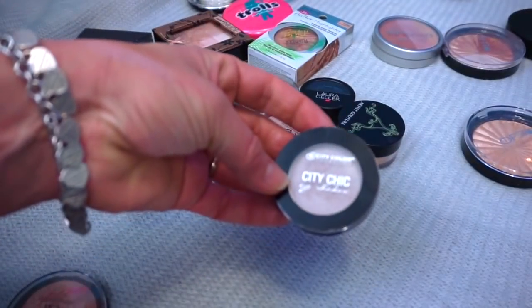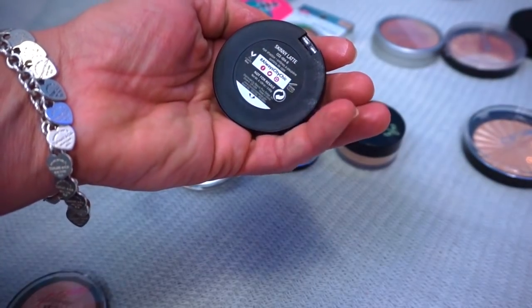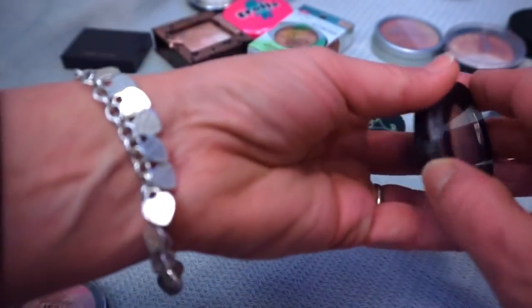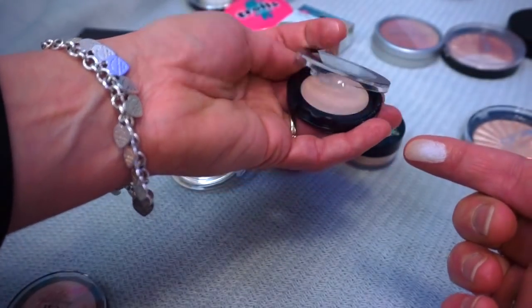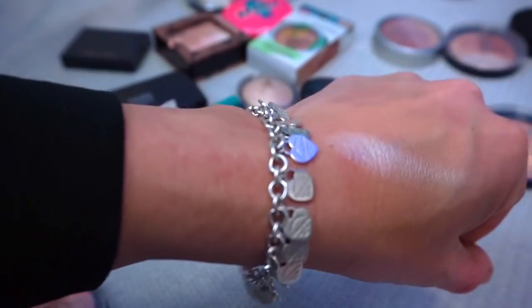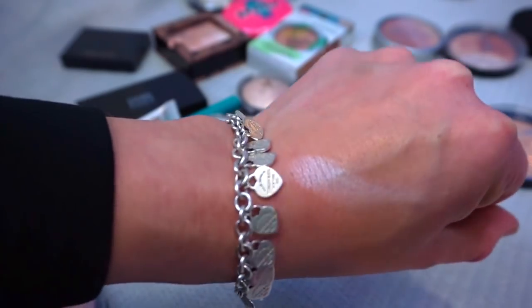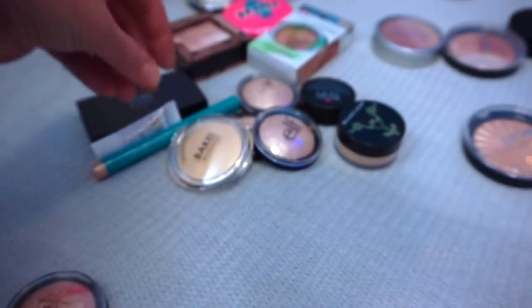Then we have the City Color, the City Chic. This is an eyeshadow, but it's like really light so you can use it as a highlight. This is Skinny Latte. So this feels really chunky as well. I don't really like the way it feels. Let me wipe my hand off. And there's what it looks like. It's actually really pretty on though. Wow, that's really pretty. Can't judge a book by its cover, I guess, so we'll keep that one.